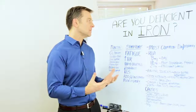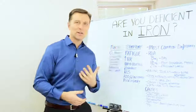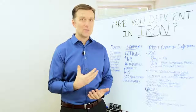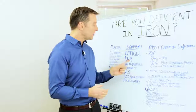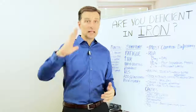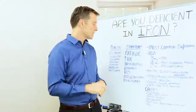So the symptoms of iron deficiency are fatigue, kind of washed out. And if a woman has really heavy menstrual cycles, she can be anemic and have low iron, and she's just always tired, chronically fatigued. Increased heart rate, rapid breathing, especially when you go up inclines. Low endurance, you run out of gas real fast.